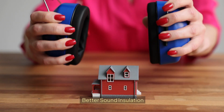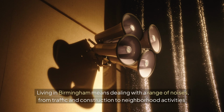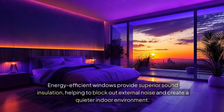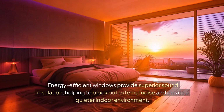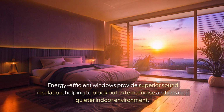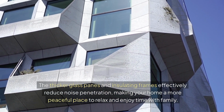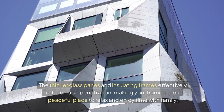Better sound insulation. Living in Birmingham means dealing with a range of noises, from traffic and construction to neighborhood activities. Energy-efficient windows provide superior sound insulation, helping to block out external noise and create a quieter indoor environment. The thicker glass panes and insulating frames effectively reduce noise penetration, making your home a more peaceful place to relax and enjoy time with family.